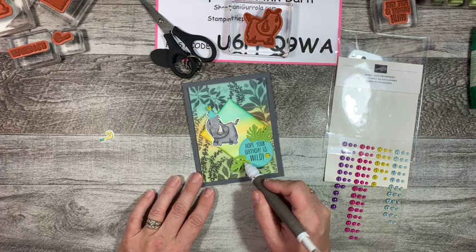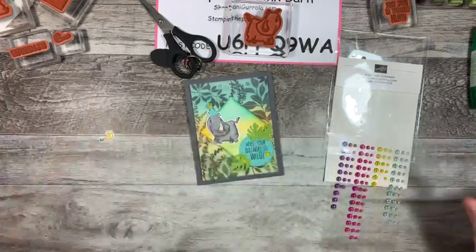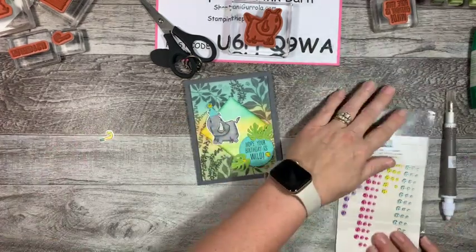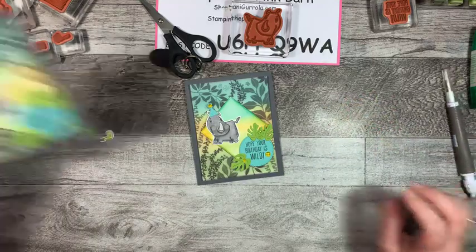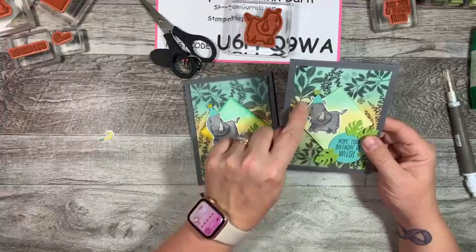I'll have to play around with that and figure out how it needs to go on there. But for right now, we're not going to stress about it. Okay, and that's going to go there.